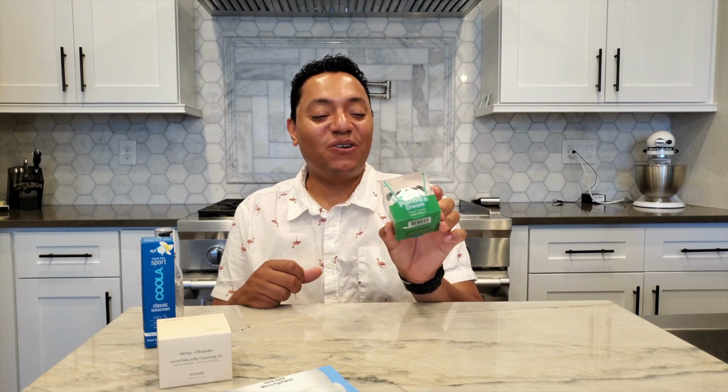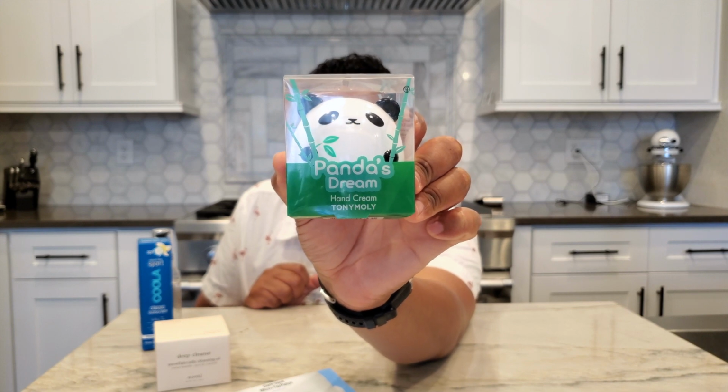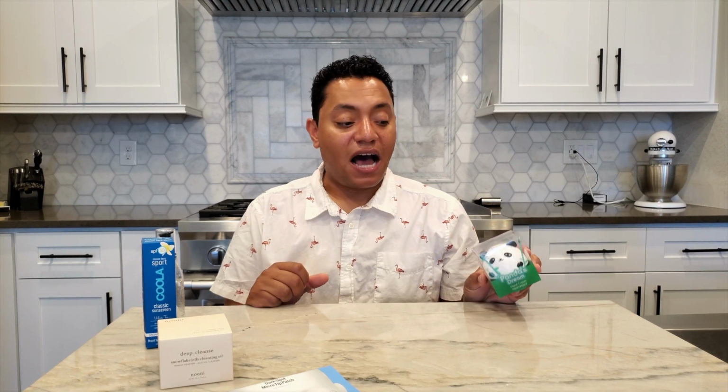Okay, so the Tony Moly Pandas Dream Hand Cream. I picked this up on clearance at Ulta for just a couple bucks. I think I paid like $3 for it. To be honest, I'm not a big fan of hand cream in general. It's just not something that I use very frequently because I apply sunscreen really regularly.